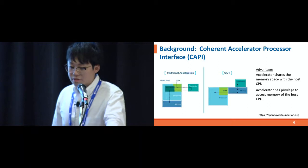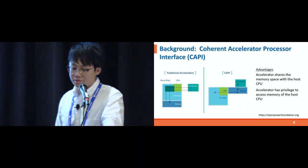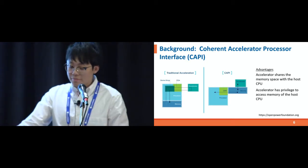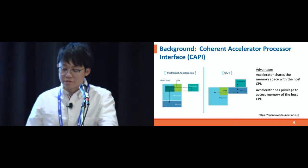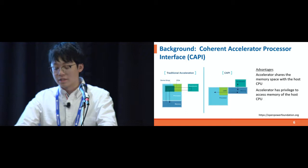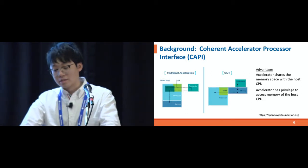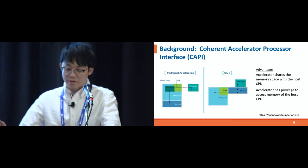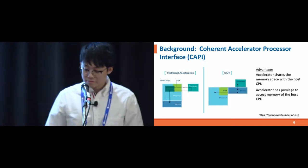So my solution to overcome the memory issue is to use the CAPI interface, which is the Coherent Accelerator Processor Interface. By using CAPI, the accelerator can share a huge amount of the memory on the CPU side. In the POWER system, it can be up to 500 gigabytes or more. Also, the accelerator is a full peer to the CPU, which means the accelerator can directly access the memory which belongs to the CPU side.